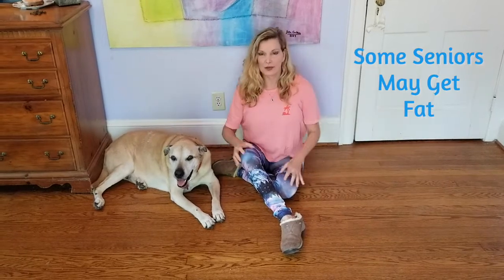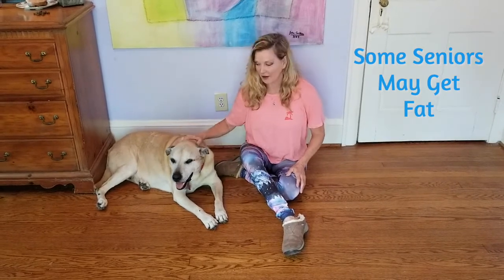The second thing is their dog food. When dogs get older, they become seniors, and I know we've all seen the senior dog food packages in the stores. It's important to possibly use some senior dog food. Talk with your vet, but what happens with a lot of dogs is they start to gain weight and may become very obese, which puts more weight on their joints. So talk with your vet about when it's a good time to switch to a senior dog food.